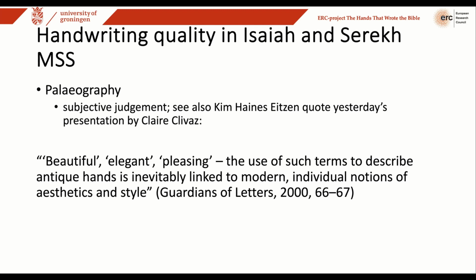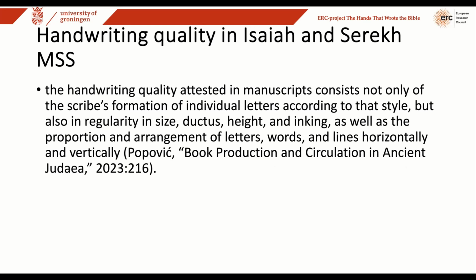Now, some of the features that I look at from a traditional paleographic perspective when looking at the quality of handwriting involves not only the scribe's formation of individual letters according to that style, but also looking at the regularity in size, ductus, height, and inking, as well as the proportion and arrangement of letters, words, and lines horizontally and vertically.